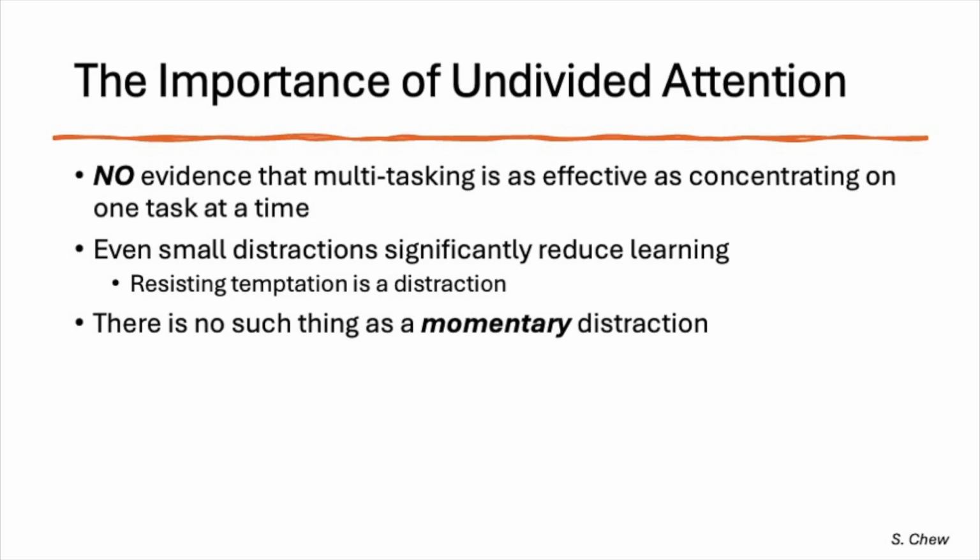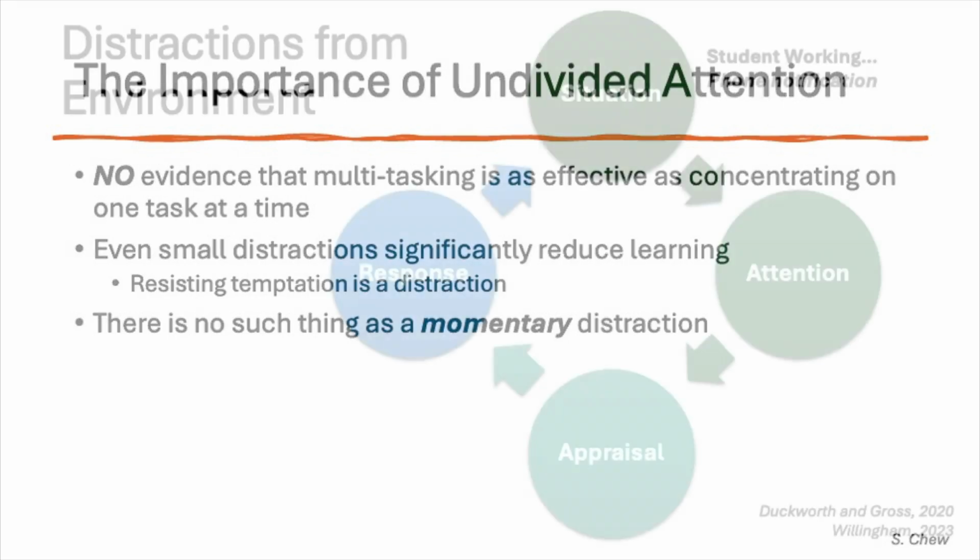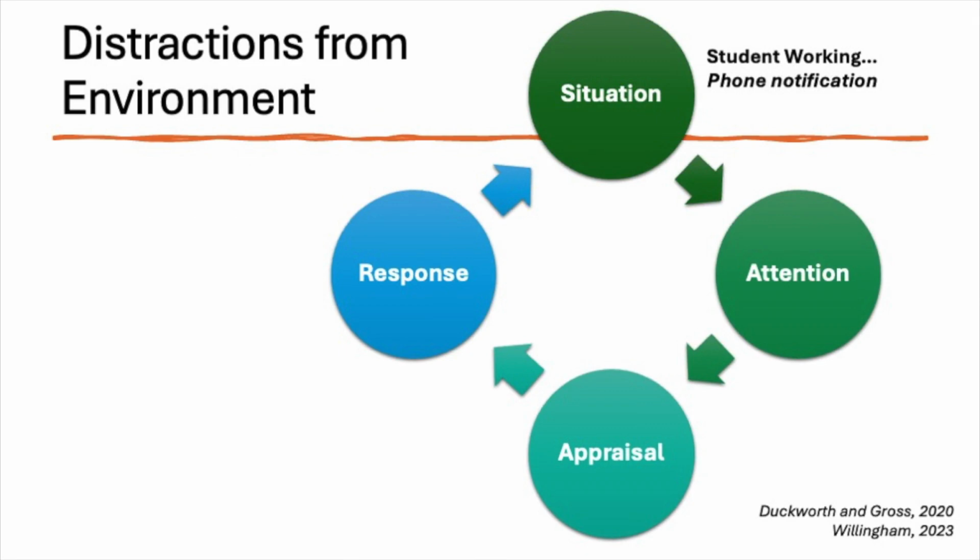First, the importance of undivided attention. I feel I have to bring this up because as a teacher and a mom, I have 2 kids. There is no evidence that multitasking is as effective as concentrating on one task at a time. Even small distractions significantly reduce our learning, even resisting the temptation of a distraction is a distraction. And there's no such thing as a momentary distraction. Okay, there really isn't. So, having the radio on, the TV on, when you're sitting.